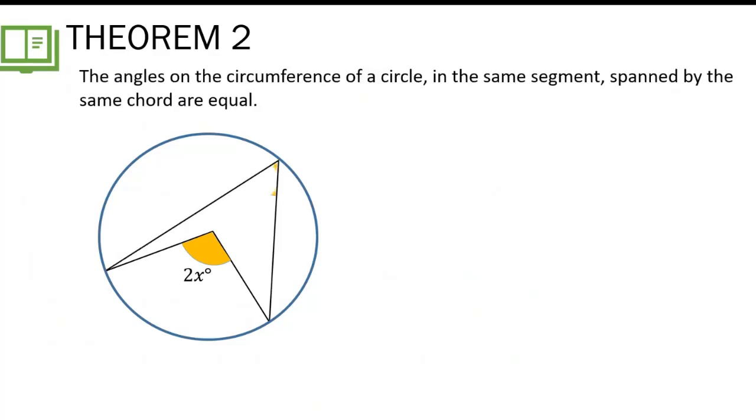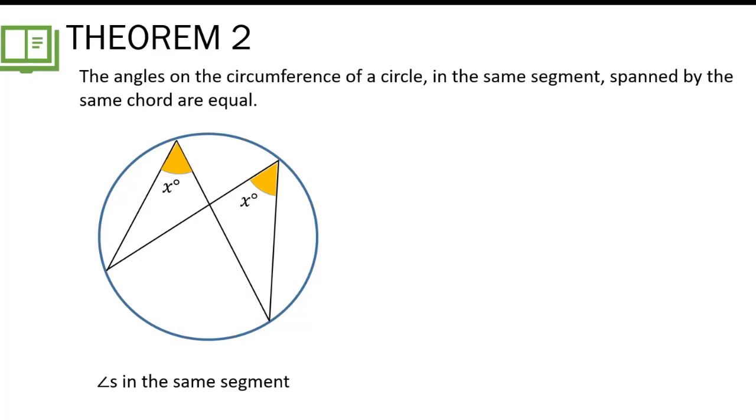It's our bow tie theorem, and it's talking about angles in the same segment. It comes from our angle at center theorem. So if you have a look here, you'll see that if my angle at center is 2x, and I draw angle at circumference over there, they're both going to be x. If I now remove my middle bit, I've got angles in the same segment.